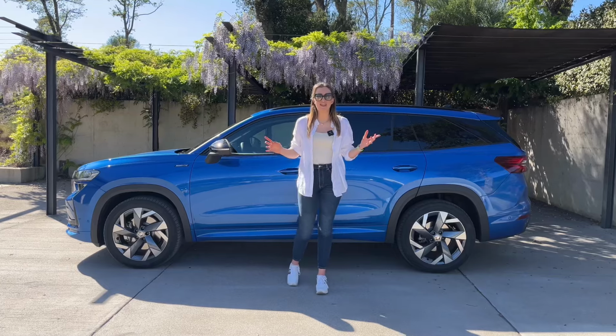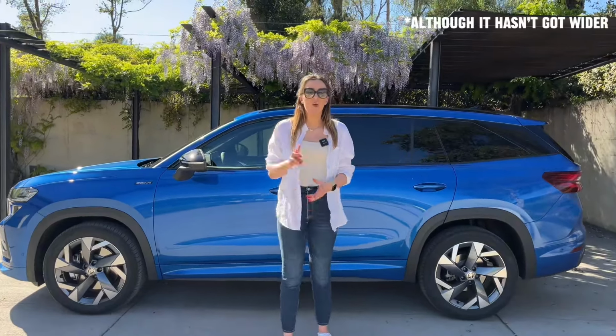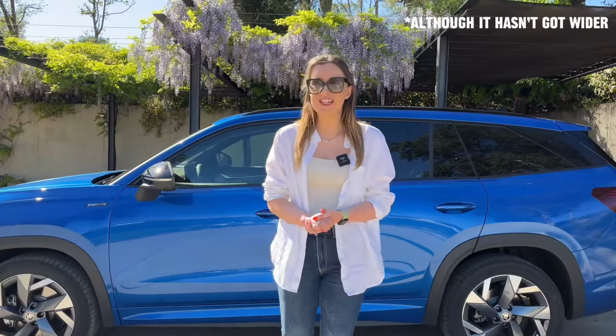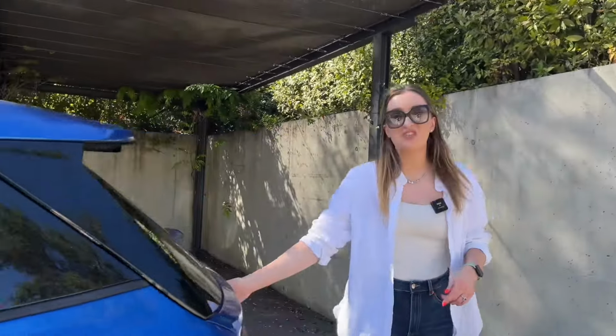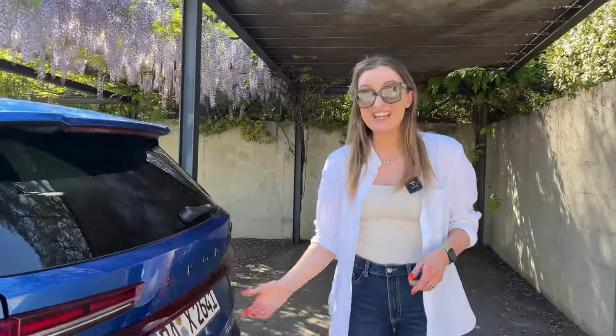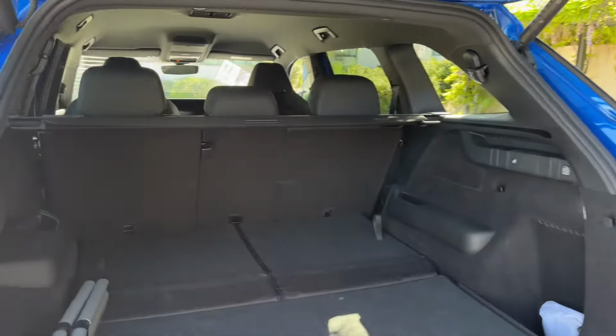So the Kodiaq has always been a big SUV, but it's now bigger all round. We do still get 5 and 7 seats, but let's go to the boot now and I'll show you how big it is, because it's the biggest boot I've actually ever seen. It's 910 litres in the 5-seater. That's with the seats up. Look at the size of this boot.